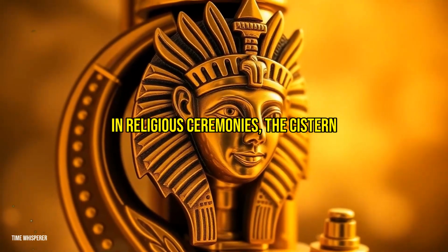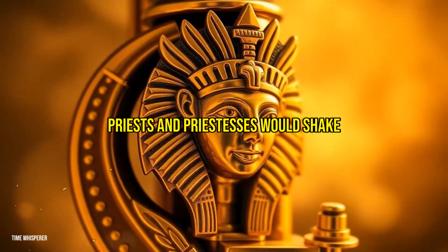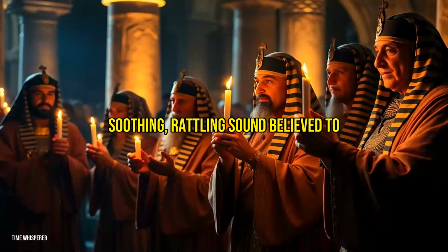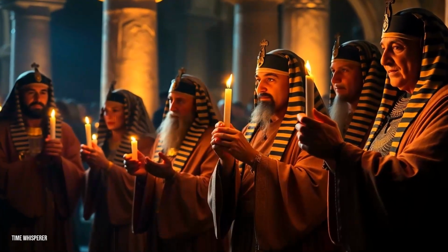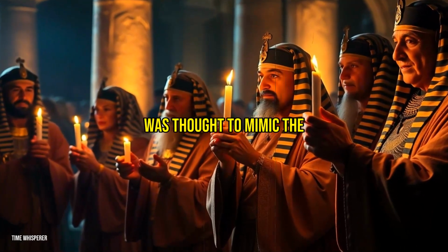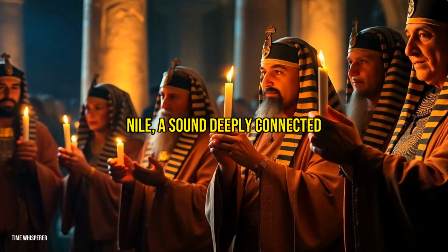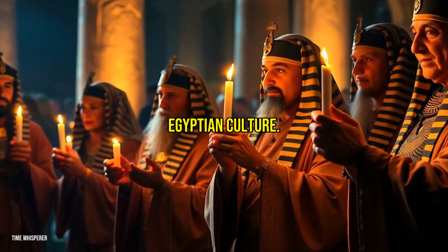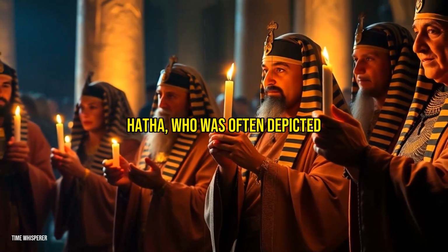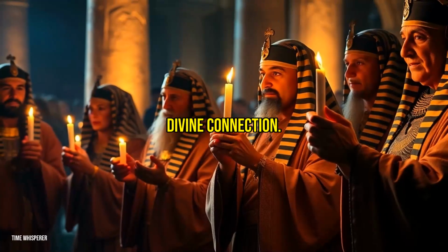In religious ceremonies, the sistrum played a vital role. Priests and priestesses would shake it rhythmically to produce a soothing, rattling sound believed to appease the gods and ward off evil spirits. The sound of the sistrum was thought to mimic the rustling of reeds along the Nile, a sound deeply connected to life and renewal in Egyptian culture. It was especially associated with Hathor, who was often depicted holding a sistrum, reinforcing its divine connection.